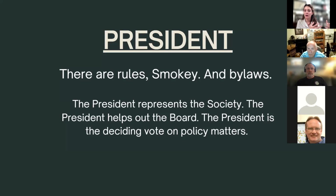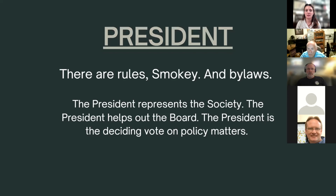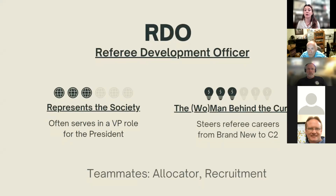I have opportunities to say, appoint people for help, or I can make a committee, or we can study an issue. But they're really not the hands-on kind of person unless they're asked by that board member. So the president is the smiling face, shaking hands, kissing babies, and they are sort of the deciding vote. That's what they do.